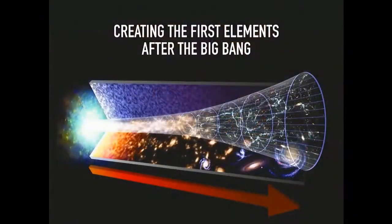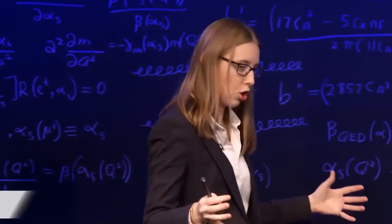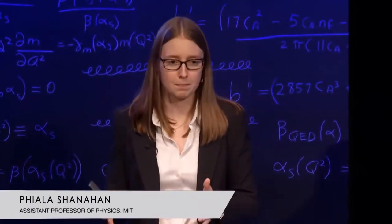So moving from the very small up to the more cosmic scale. As I said, we believe the Standard Model describes the strong, electromagnetic and weak interactions at all distance scales. So they describe the primordial nuclear reactions that happen in the first moments after the Big Bang. After the Big Bang, the universe was a hot, dense particle soup.